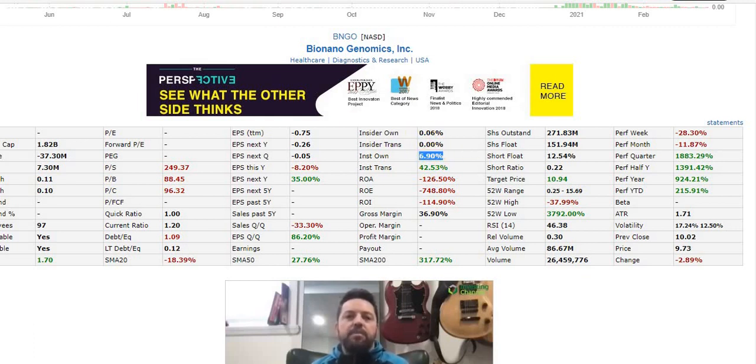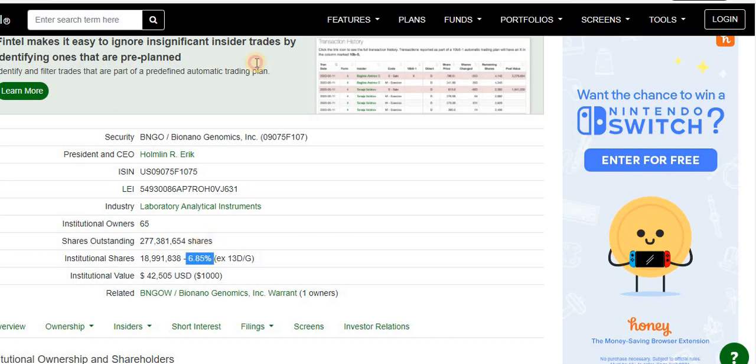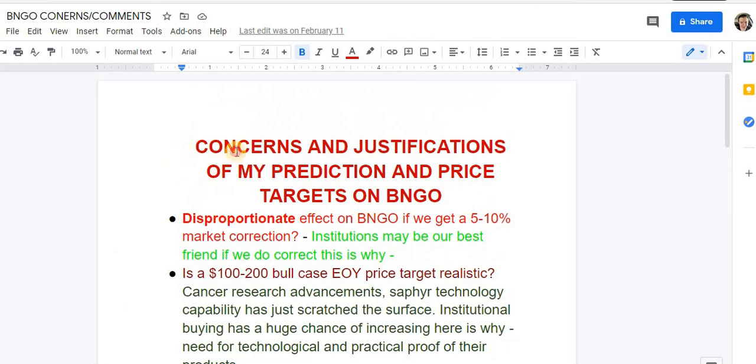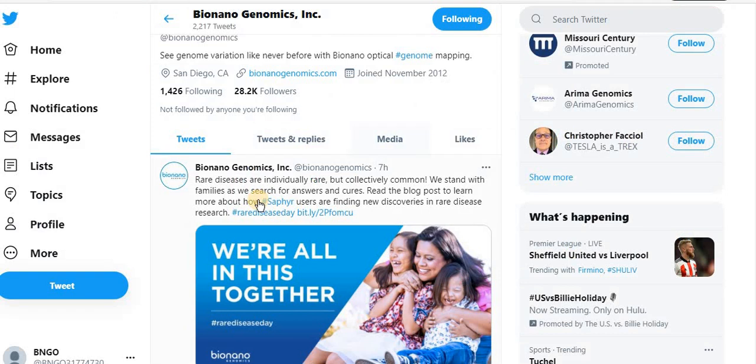But obviously, the institutional ownership does match up. Taking a look at their Twitter, guys, this is something that I was talking about a while ago, and we're going to be going over this in a second on concerns and justifications of my predictions and price targets and everything. This is something that no one really is talking about. No one is talking about the capability of the Sapphire system and Bionano's potential market demand.